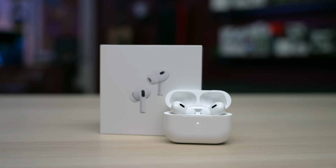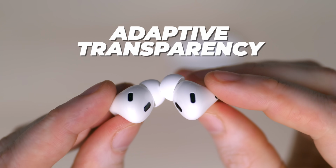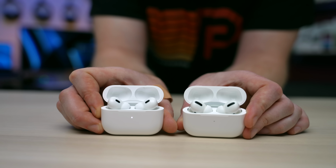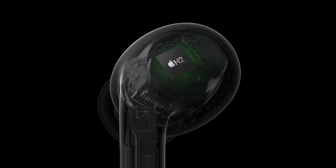The second generation AirPods Pro support 2 times better active noise cancellation, personalized spatial audio, and adaptive transparency with environmental noise reduction, which is super cool. More on that later. They're powered by the new H2 chip, which is twice as powerful as the H1 chip that's in AirPods Max and the previous generation. The H2 chip allows the second generation AirPods Pro to do a lot of things headphones have never been able to do before.